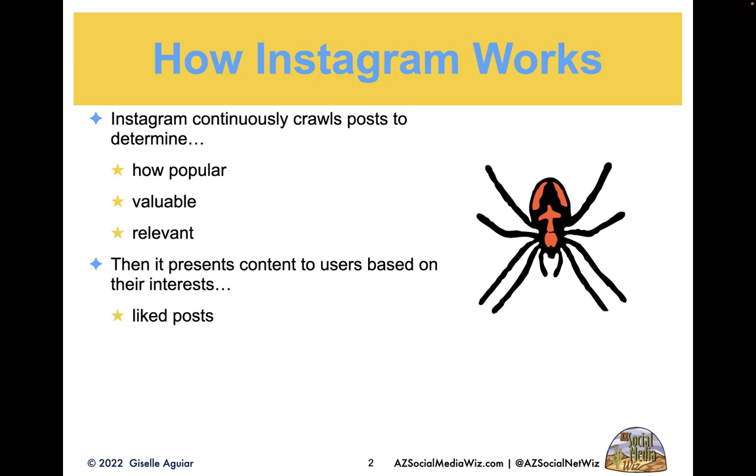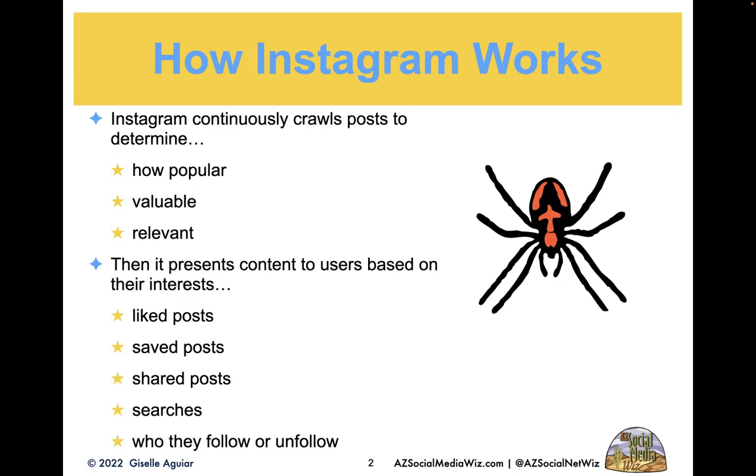Depending on which posts they've liked, which posts they've saved, which posts they share to their stories, and then everything they've searched, or who they follow and unfollow. You'll see that if you liked a video of panda bears, all of a sudden you start seeing a whole slew of videos of panda bears. So that's how it works.